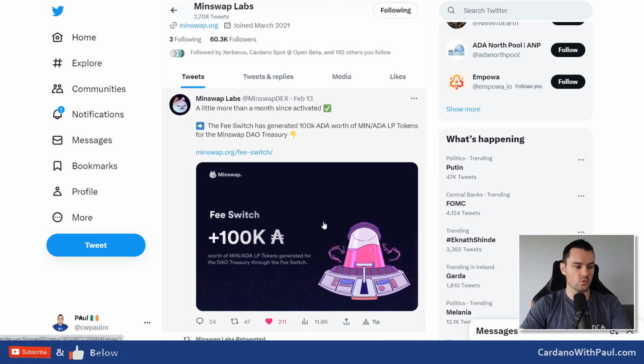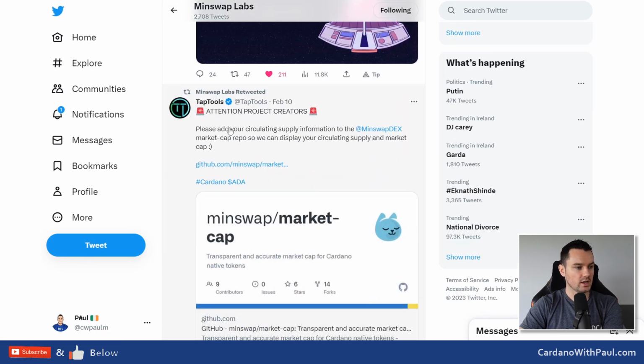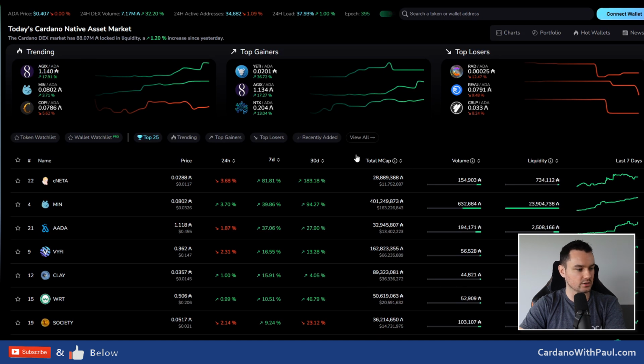The fee switch is one where this really helps their liquidity. They're taking a small part of every fee on the DEX and putting it back into the Min Aada LP pair. So really helping liquidity there and giving people a lot of confidence that they're continually looking to do something new. And just what I mentioned on Tap Tools, looking for the circulating supply. There is a GitHub repository on Minswap where you can go over and projects can put in their circulating supply, which will help Tap Tools add that in here as well.